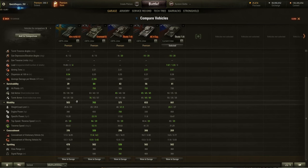It needs slower, more long-winded battles where it can make use of that 600 average damage magazine. So how about the survivability of the brand new Swedish vehicle? Well, it's got the joint lowest hit points with 700, the same as the Škoda T50. But that's not that much less than the Cromwell Berlin and the Sentinel, which have got 750.